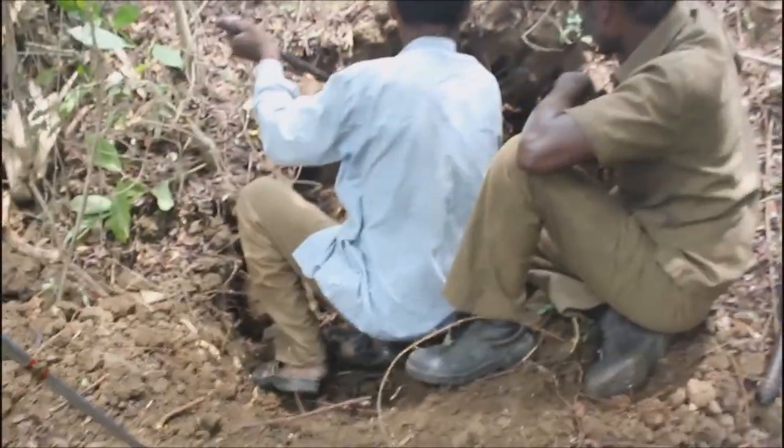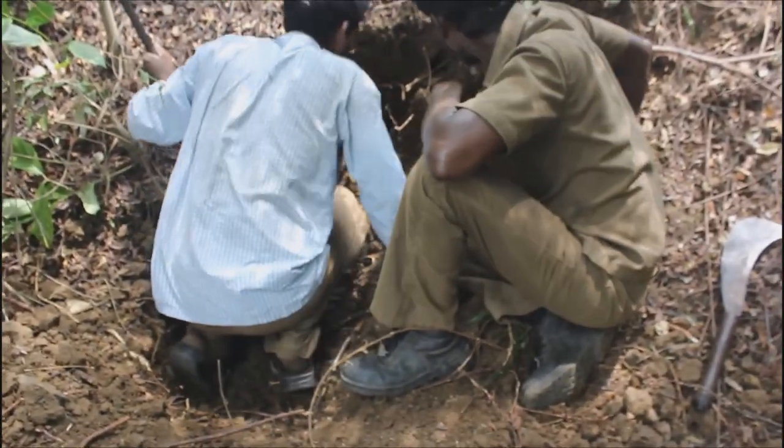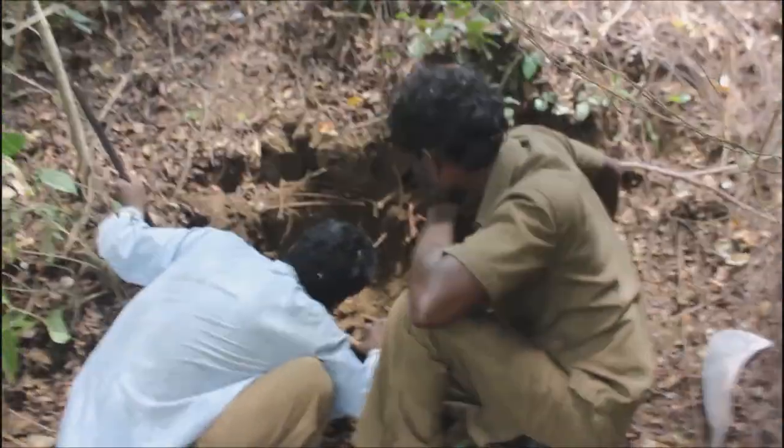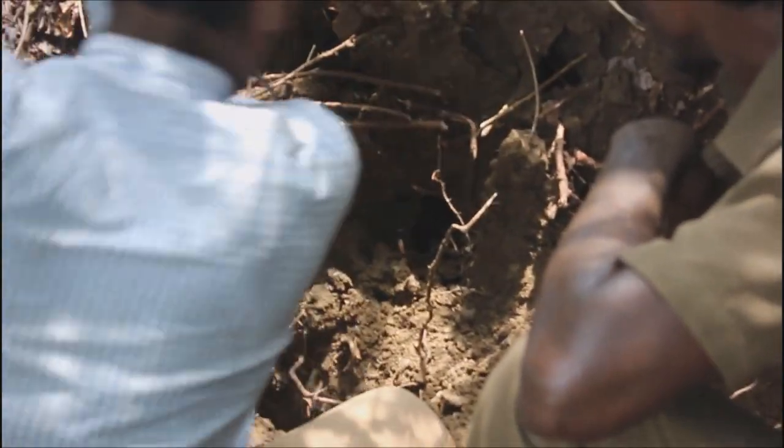The Irulas have been digging for over an hour or something after a cobra they saw disappear down in a hole, and now finally we can see it in there.